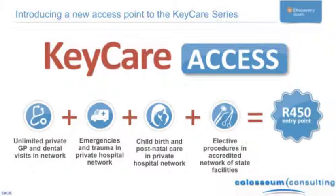A new option for 2013 is being called KeyCare Access. With KeyCare Access, members will still have access to unlimited GPs in the KeyCare network, as well as dental visits. Emergencies and trauma would still be looked after in private hospitals. Childbirth and postnatal care will be in a private hospital network, and then for elective procedures, these would happen in accredited network facilities, including state hospitals. And this is coming to the market at an entry point of 450 Rand for a principal member.